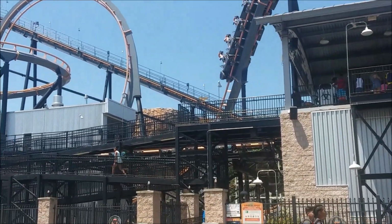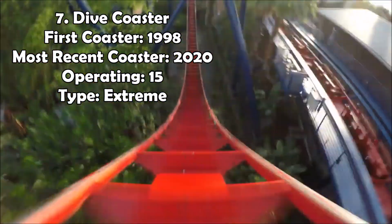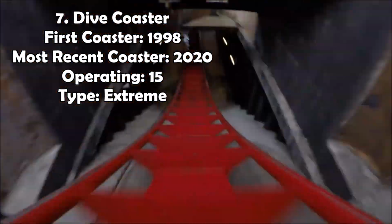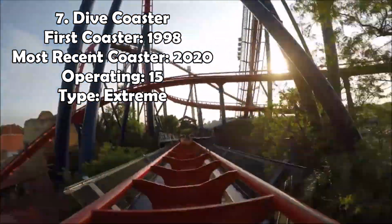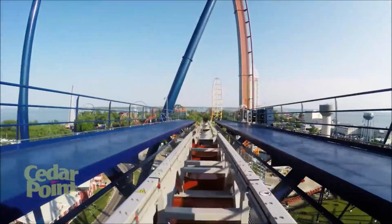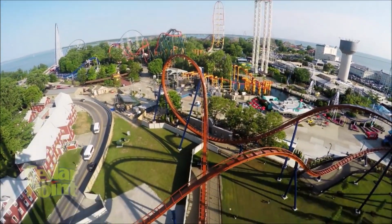And number 7 is going to the dive coaster. And don't get me wrong, dive coasters are very fun. The only reason why they're placing so low is because they are one-trick ponies. You basically drop, do one element, hit a mid-course, drop, do another element, maybe a splashdown, then the ride's over. It's very short. The rides are definitely fun. The drop really gives you some weightlessness, at least with the B&M dive coasters with the regular over-the-shoulder restraints and not the vest restraints like Yukon Striker at Canada's Wonderland or even at Cedar Point. They are definitely very fun, but definitely nothing to shout about.